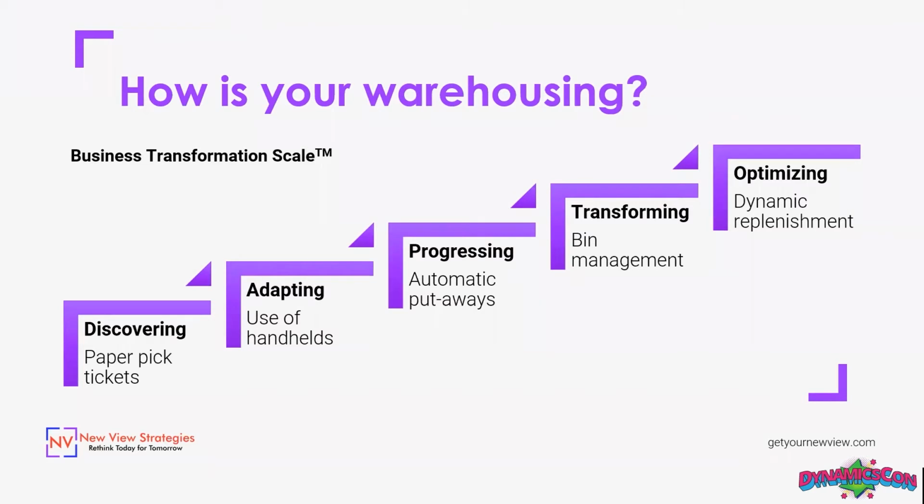Where are you at with your company? I've put a few indicators here. We'll talk about many more of them like we did with accounts payable, but these are the probably primary symptoms that I see that tells me what phase you're at with your warehousing.